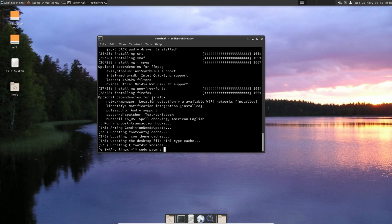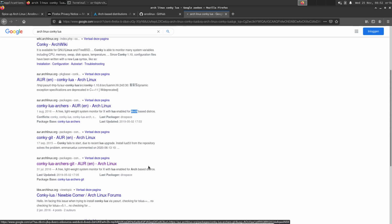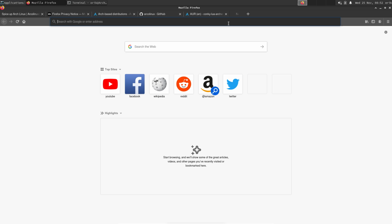So sudo pacman -s conky, and now we'll have an issue. Give me this one. Target not found. Why is the target not found? It's coming from AUR, right? Maybe hard to see. Here you see it, AUR, and here you see it in the link, AUR, but indeed, AUR home, voila. So it's not a sudo pacman -s thing, it's an AUR helper thing.